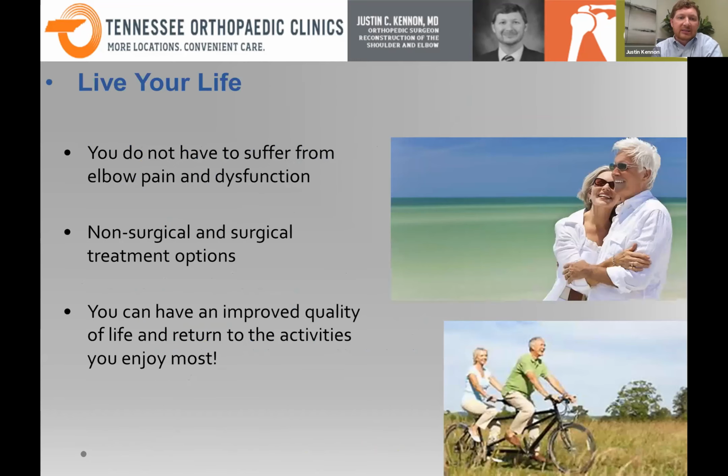And so this is my closing slide where I tell people, the reason you come to the doctor is to get better. It's not just to have a non-functional elbow. You need to know that there are treatment options out there, both surgical and non-surgical, that can make you feel better. In the vast majority of cases, we can get you better. And so you don't need to live your life miserable and not enjoying the activities.